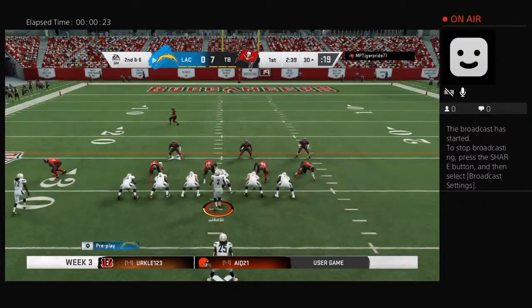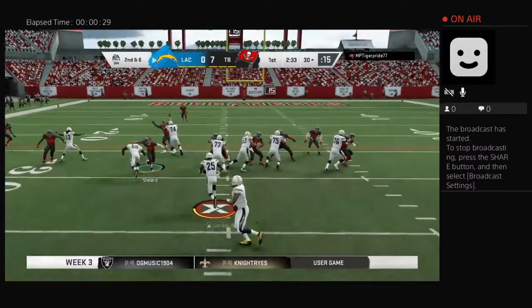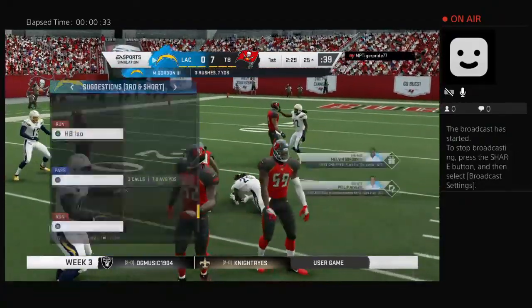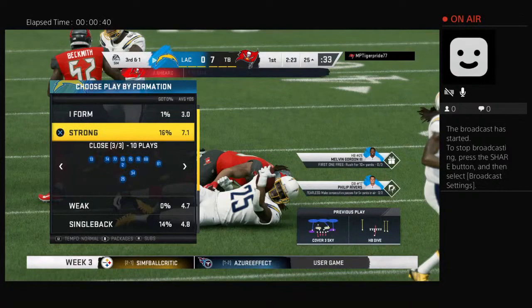Following the pickup of 4, here's 2nd and 6. They'll keep it on the ground. This time it's Gordon. And he's got about 5 yards as he's taken down right at the 25. A quick burst there, and he nicely bit off a pretty decent gain.